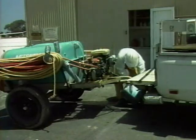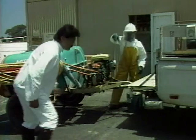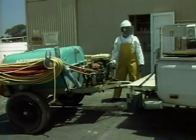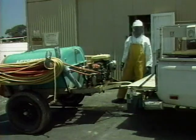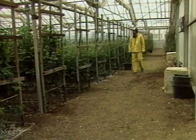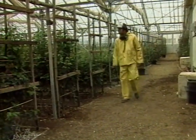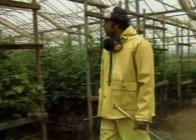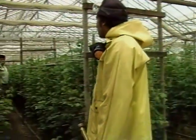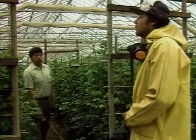If a spill occurs while you're working, let your supervisor know immediately. If the supervisor isn't nearby, send someone to find him. Don't abandon the site of the spill because someone could come along and get contaminated. Before you spray, make sure that the person in charge of the greenhouse knows what you are about to do. Never start spraying until you are sure that everyone is out. It's easy to overlook someone in the greenhouse, so be careful.